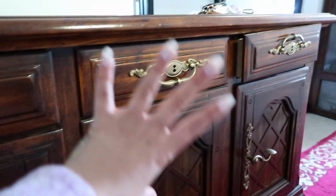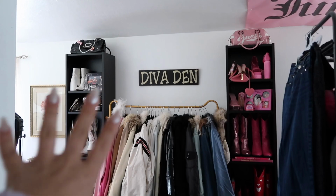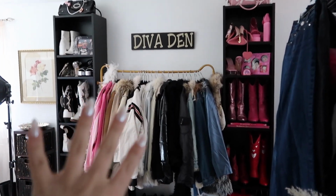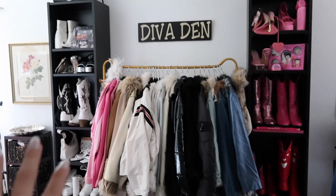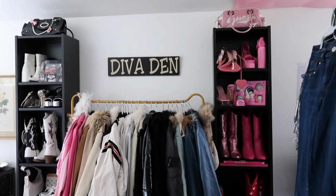I want to show you guys where I'm gonna put it just so you guys can get an idea. It will be going in this general area right here, so all of this is gonna be gone. I'm probably gonna put my coats maybe on this coat rack, but as much as I love this, I just need more storage.